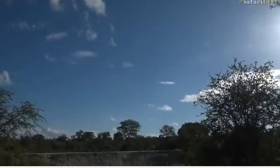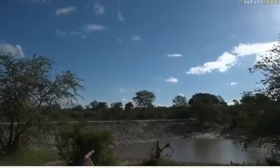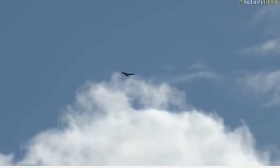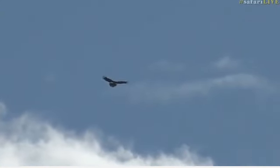It's hovering, and there are only two birds that I know of that do this, and I think I know what that one is just from what it's doing. It's now coming into the third cloud. Right, see if you can bang him there. Now, my guess is that that is a black-breasted snake eagle.